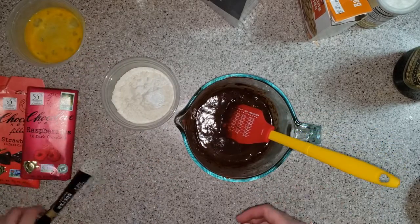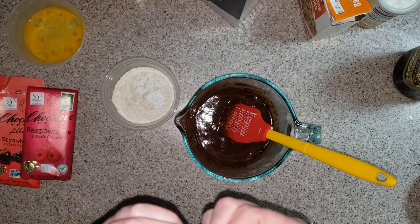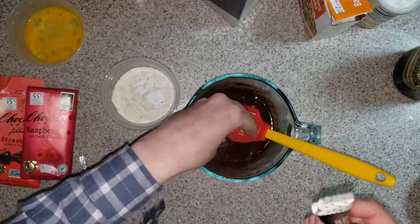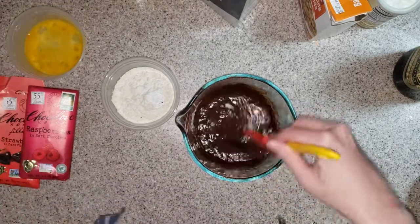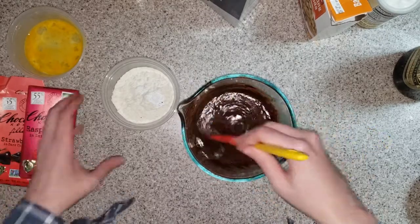And I'm also going to add in here, you can add vanilla in here if you have vanilla. Mine has seemingly disappeared, but I'm going to add coffee instead, some instant coffee, just a little tiny bit, because coffee also makes chocolate taste more like chocolate. I know it sounds really weird. You'll notice there was other stuff in there. This one actually has some dairy in it.